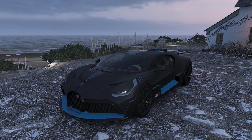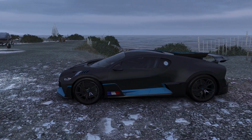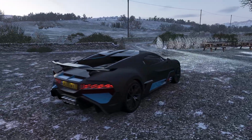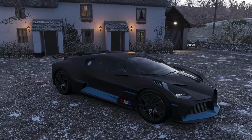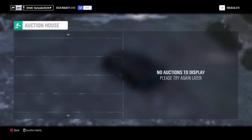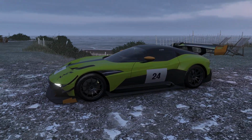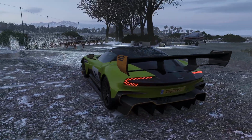The first one will be the Bugatti Divo, which sells for 20 million and you can't find any on the auction house at the moment. The second rarest that you won't find in the auction house, and it also sells for 20 million, is the Aston Martin Vulcan Pro.